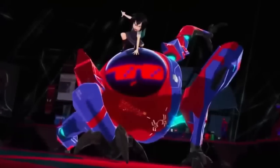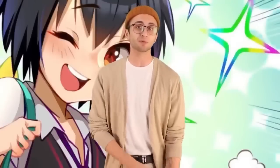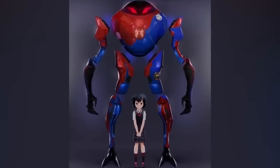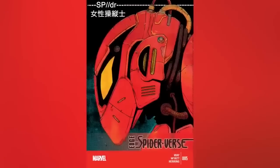This suit is ridiculously powerful, mainly due to the fact that its limitations were never actually written. Like many other manga robots, the SPDR suit is equipped with essentially any type of weapon that the plot calls for, with seemingly unlimited defenses, not to mention that it literally lets her travel across dimensions. Why not check it out for yourself, starting with its first appearance in 2014's Edge of Spider-Verse number 5.